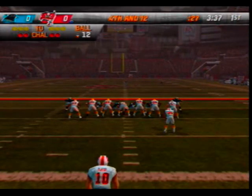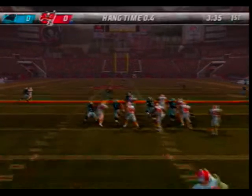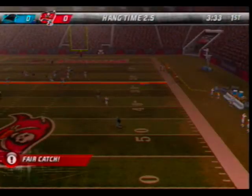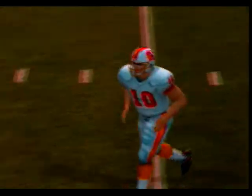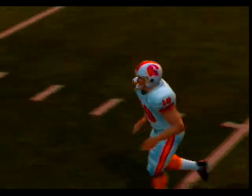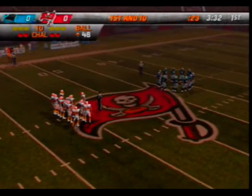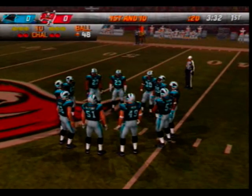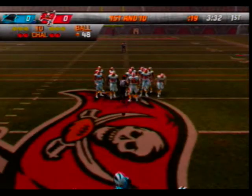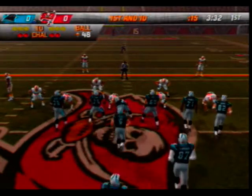Player will come in now to punt it away. Number 23 is back to receive this kick. And he signals for the fair catch. Fair catch made at the 48-yard line. They'll take over at the 48-yard line. First and 10. Watch this!